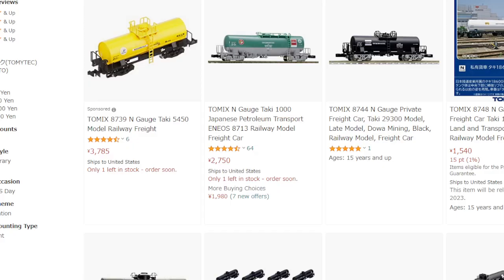Okay, so the next discussion. Let's say that you already have your Koki, you also have your containers, and now you're ready to do petroleum, or you just want to do petroleum, nothing else. Well, this is where I think Kato has the edge over Tomix.